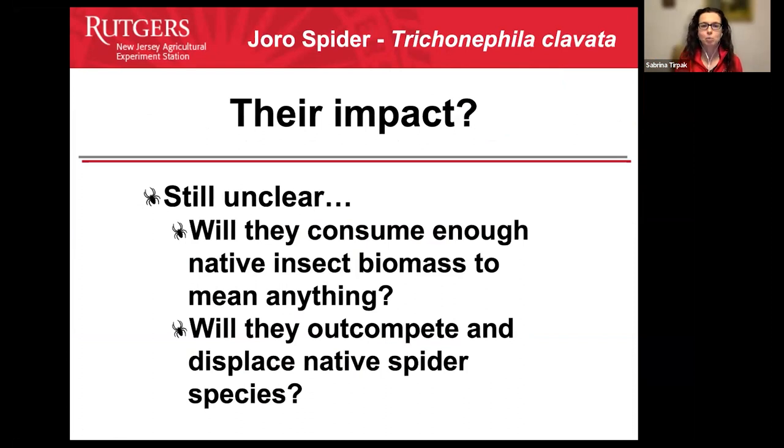Okay, so what's their impact? Well, we still don't know. They're an introduced species into the US, into North America in 2014. So like, they're spiders. Spiders are generalized predators that feed on any insects that they catch, basically. So they're going to feed on some of our native insects. Will they feed on enough of them to make really any difference? We don't know. The other concern is, will they outcompete and displace native spider species? Again, they haven't been here long enough. We don't have enough information to really know that for sure yet.